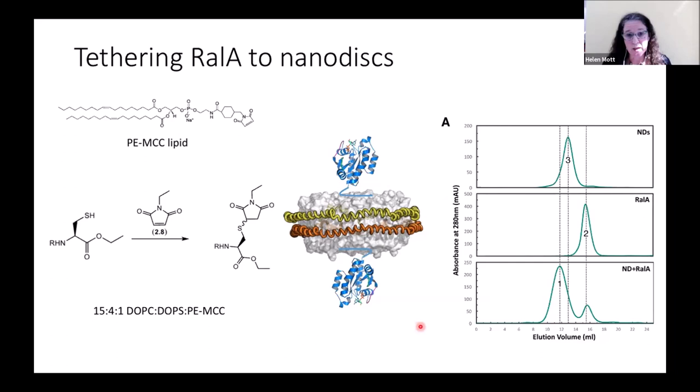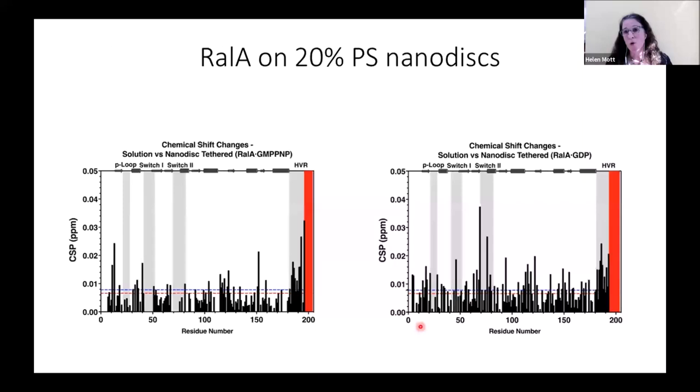And that's of course because the RAL protein isn't embedded in the nanodisc, it's kind of waggling around on the surface. And what we wanted to do was to look at, to begin with anyway, chemical shift changes when we added RAL onto the nanodiscs. So we looked at it in the two forms, the GMPPNP form and the GDP form, so active and inactive. And you can see that basically the HBR has completely disappeared. And then we see chemical shift changes in this region very close to it. And then we can see a few very small chemical shift changes throughout the protein.